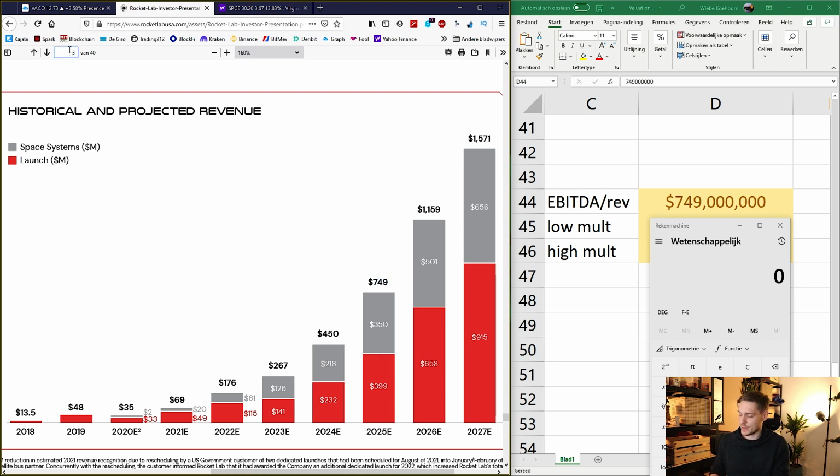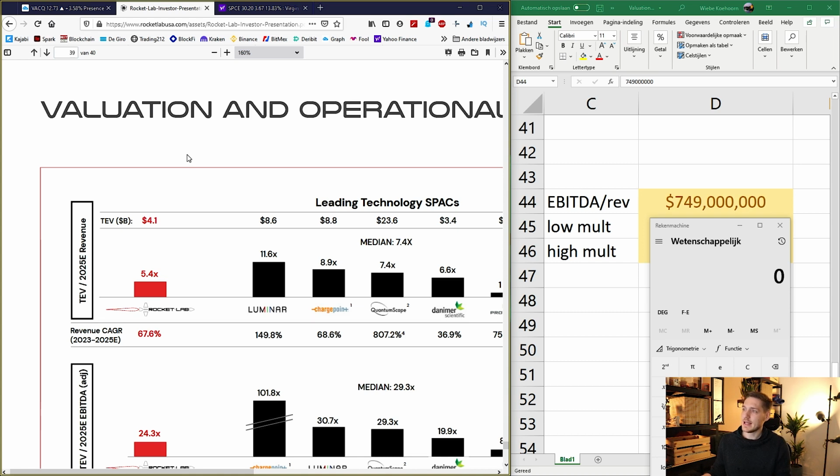For that, let's actually go to page number 39. Here we can see the valuation benchmarking, as they beautifully call it. It basically means that they compare their own multiples with the multiples of other companies.